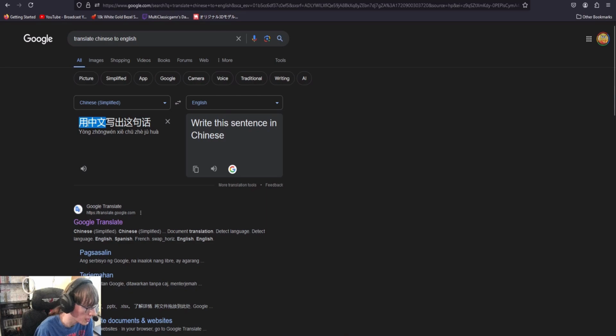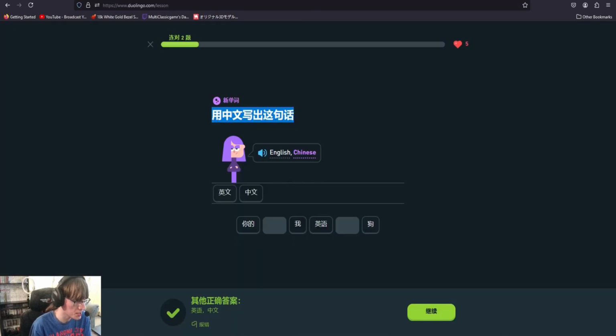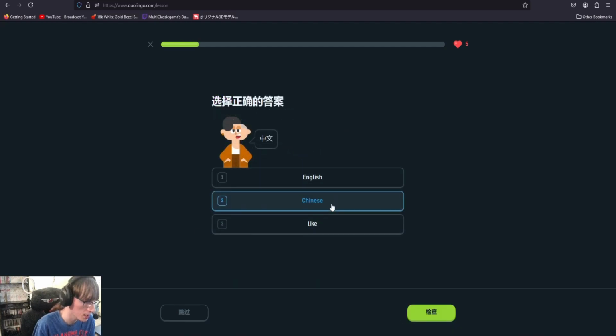But 用 is a single word, use. So they put that separately. So that's one thing I will say is actually kind of helpful with Google Translate when it comes to translating Chinese characters. Again, I don't recommend using exclusively Google Translate for learning Chinese characters, but still, it's just one resource in particular, and you could potentially learn a lot of words on your own through this method.